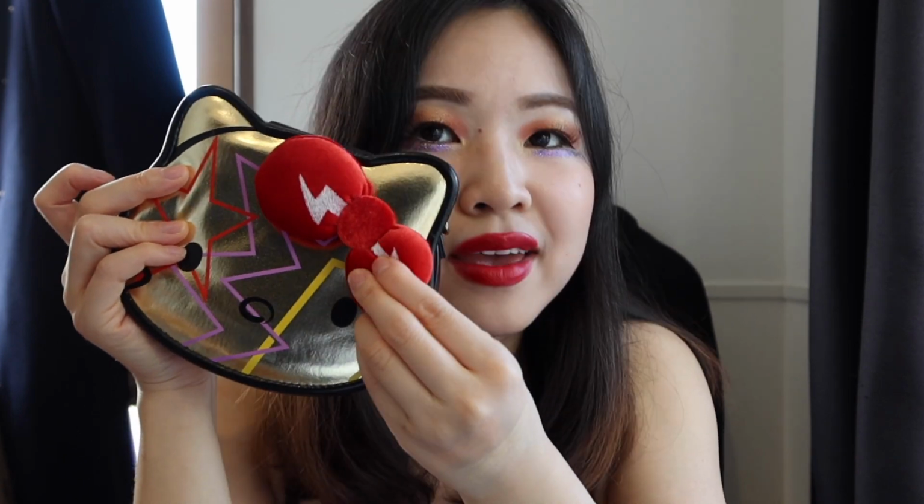This is definitely the cutest eyeshadow palette packaging that I've come across in 2021. I especially love the 3D plush bow detailing here. It's very satisfying to squeeze on. But yeah, Uemura, do better. That is my closing statement for this video.